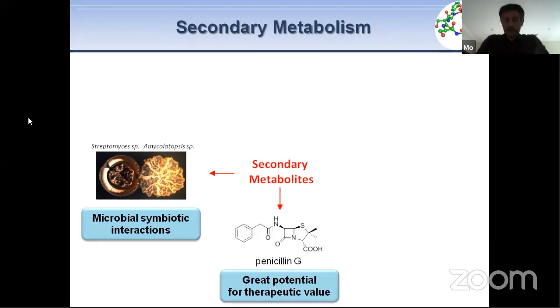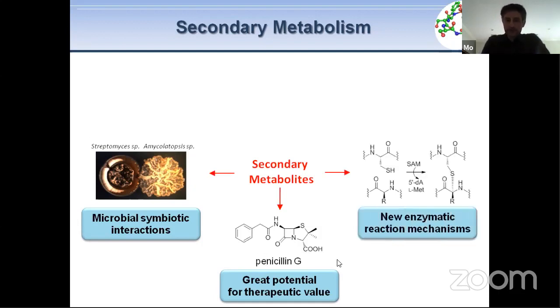We're also interested in the therapeutic uses of secondary metabolites. Penicillin listed here is a well-known secondary metabolite. We heard a lot of other antibiotics in Elizabeth's talk. Almost all of them are of microbial origin. And so with every discovery of a new secondary metabolite comes at least the potential for therapeutic utility, which we try to explore as well. And lastly, we're interested in how these molecules are synthesized. This leads to new microbial chemistry, new biosynthetic pathways, enzymatic reaction mechanisms, and that's an area that we're engaged in as well.